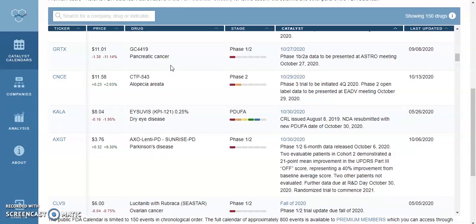Coming in at number 6, we have ticker symbol CNCE, currently trading at $11.58. It's up about 2.03% or 23 cents today. The drug that is being looked at is going to be CTP-543. This is going to be a phase 2. So phase 2 is obviously after phase 1. And it's going to be on October 29, 2020.